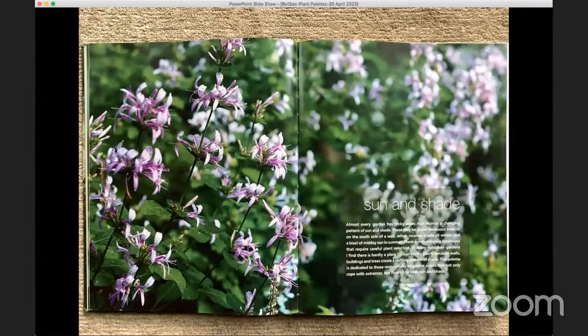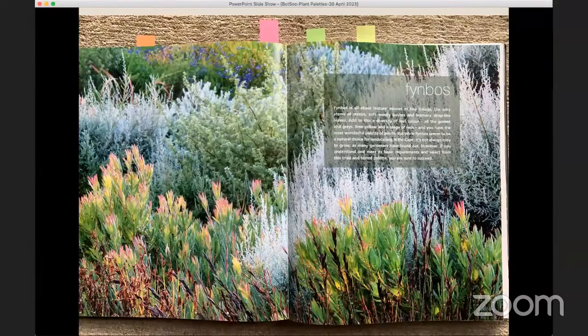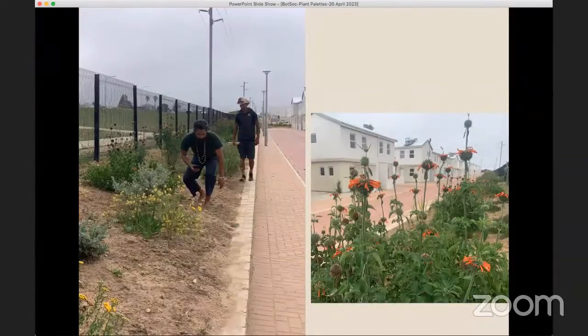So that's the palette that I call sun and shade. And then, of course, one of our favorite palettes is Fynbos. We did use some on the site. I tend to keep away from Fynbos because I find it's not long-lived enough and a bit finicky.